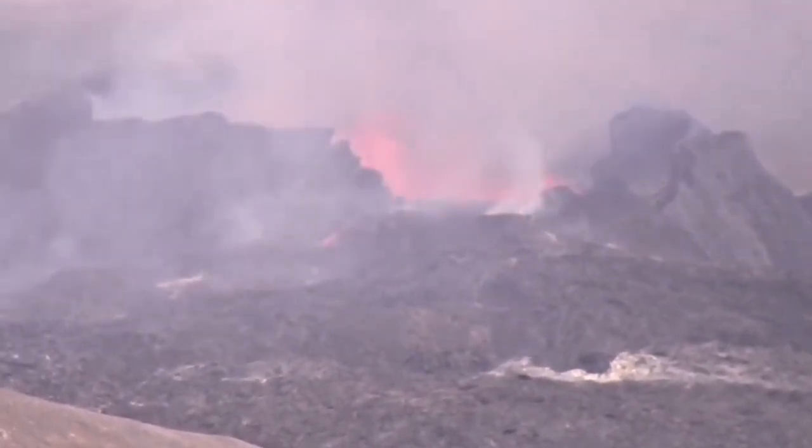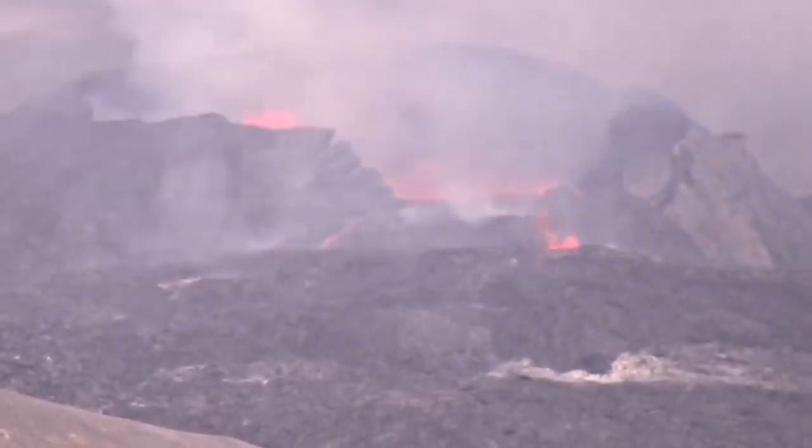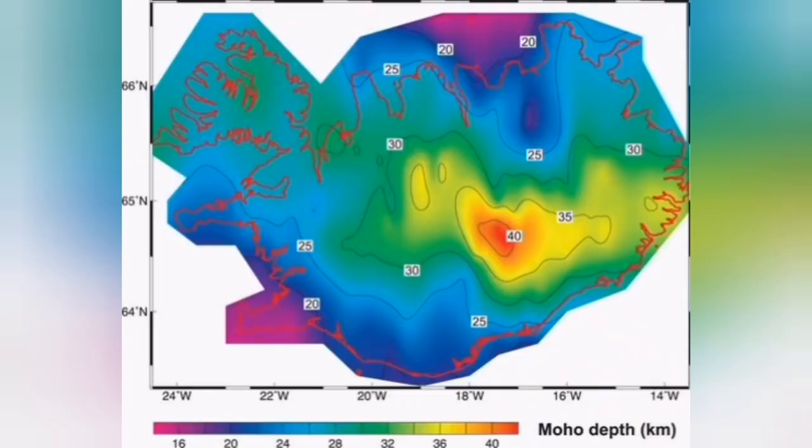But we should know that Iceland is in the middle of the Atlantic Ocean, on top of what we call the mid-Atlantic ridge. That's where the crust of the earth is extending from both sides, and that extension causes the magma to rise up and melt. The thickness of the crust at that point, to the right and left side of the center here in the pink area, is actually the thinnest part, and that's what we expect.